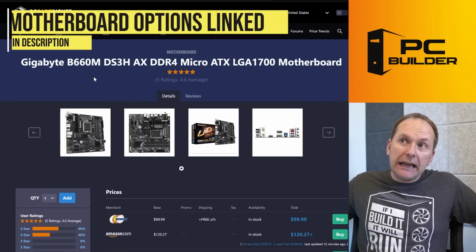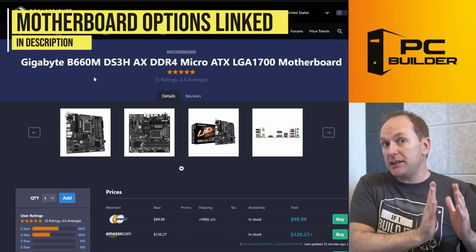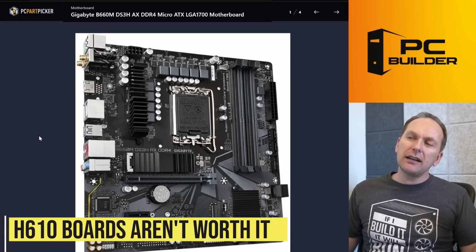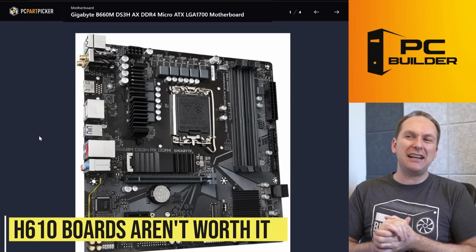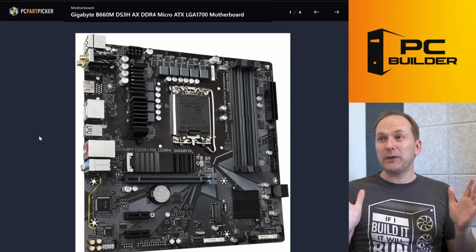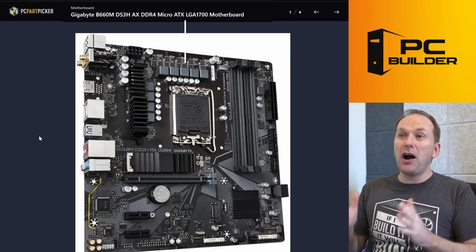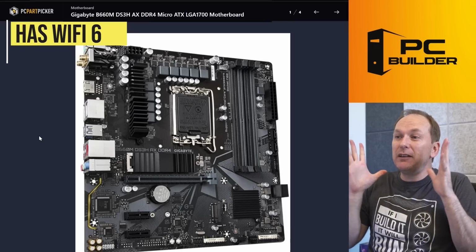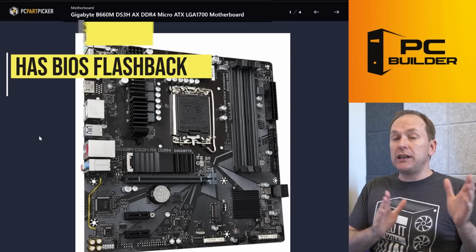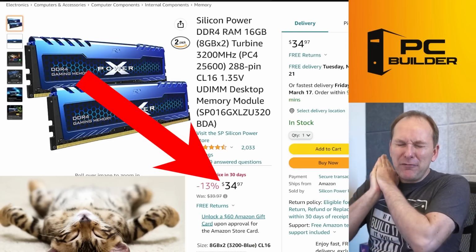We paired that with just any of the cheaper B660M motherboards that have a VRM heatsink on them. We don't want a total trash B660 board. You could look at an H610 board, but I'm not a big fan of the H610 boards. You don't really save much money. The Gigabyte B660M DS3H is a really nice board. It's got a VRM heatsink on it, and it comes with Wi-Fi 6. I mean, there's not really much else you need. It does have BIOS flashback on it if you do decide to go 13th gen instead. For the RAM, look at the price on DDR4 RAM.